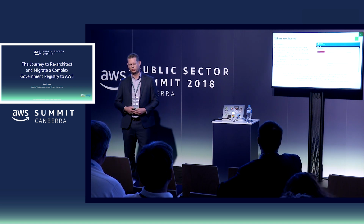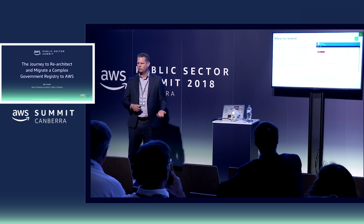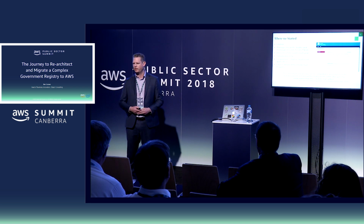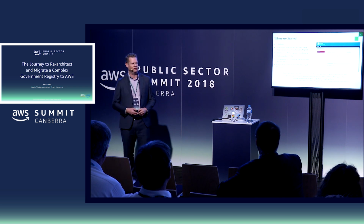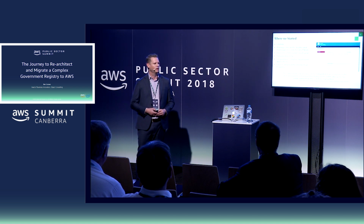It's an on-premise Java application. It's fairly complex, but we worked with the department to get that intellectual property so we could take it to other states and other jurisdictions, and also look at how we can manage registries for people. So not just births and marriages and life events, but how we could manage other systems like licenses and different registry items. And I'll talk a bit more about that later.